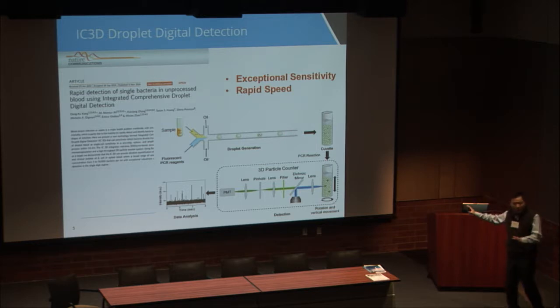So this has been around for quite a while, okay? This is not really new. The novel part is that we have this high throughput 3D volumetric scanning, and we can scan hundreds of millions of droplets in minutes, okay? So all of a sudden, you can scan tons more droplets, and you can do it much faster, so now you can get to that sensitivity and speed, okay? So that's really the breakthrough here. And by doing that, now we can find a needle in the haystack accurately and quickly, okay?